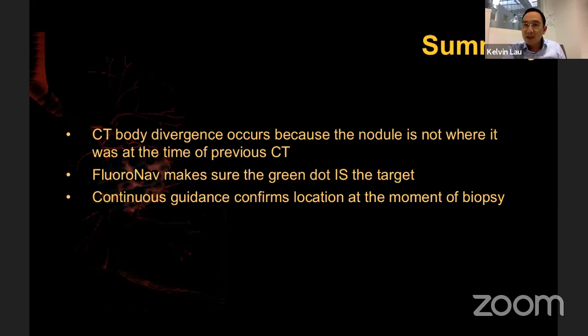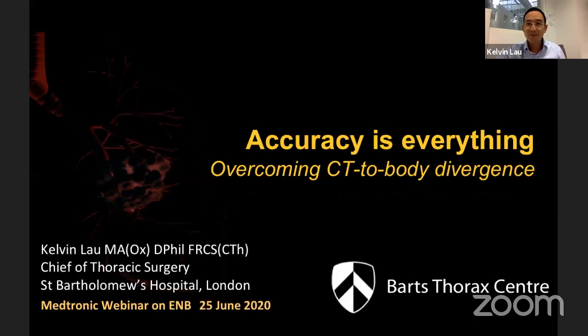And the strength of it is you can see all sorts of lesions that you can't see on fluoroscopy. And it's very simple to use your fluoroscope to just add this extra step to it. Thank you. Thank you, Dr. Lau.